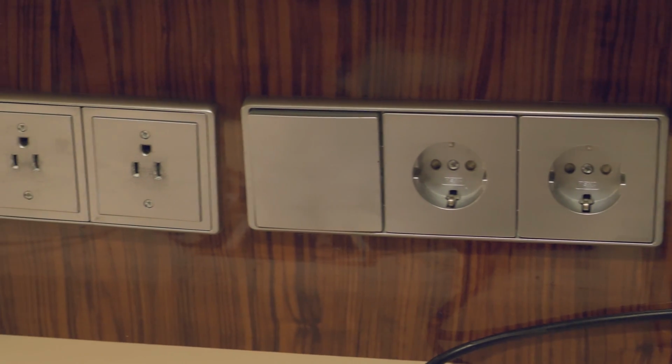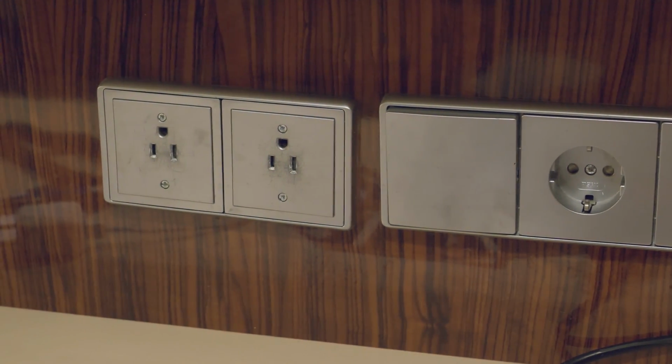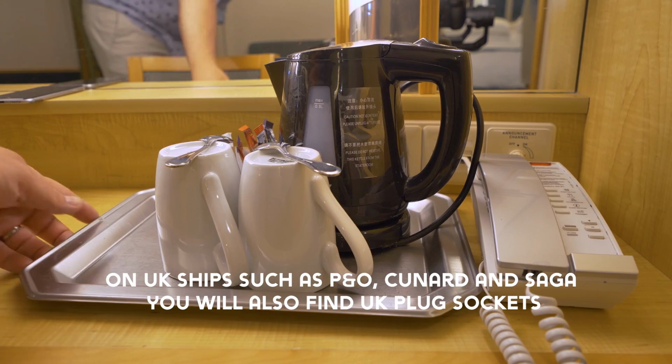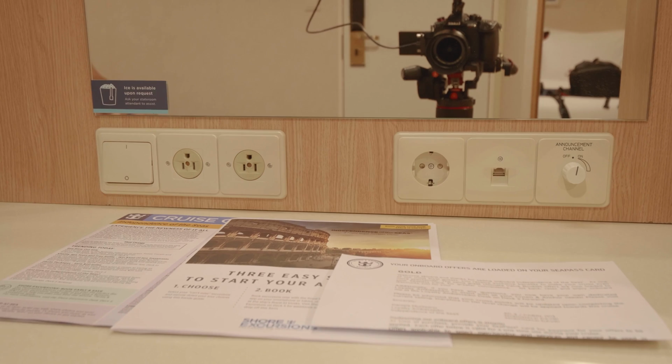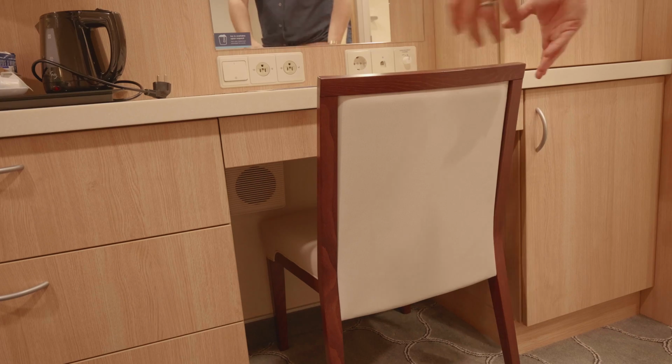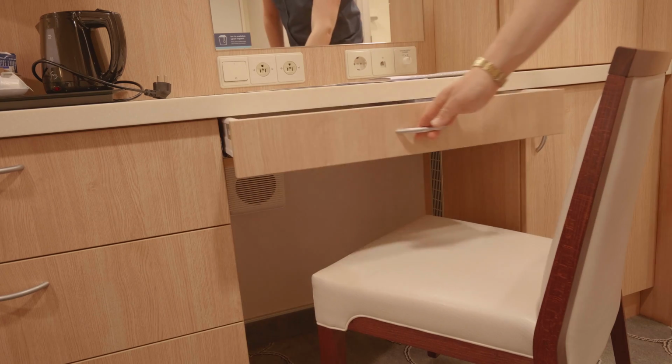Yeah, this is really important, guys. So do a little bit of research before you go away to make sure you've got the right sockets. On most cruise ships, especially the not so new ones, you've usually got European outlets and US outlets, and there really aren't many of them. So we recommend the little USB outlets with the plug, and then you've got two or three outlets, because usually extenders are not really allowed anymore.